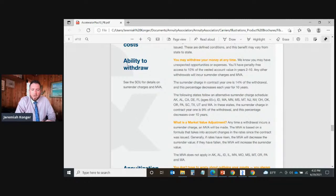In these states, the surrender charge in contract year 1 is 9% of the withdrawal, and this percentage decreases over 10 years. So if you're not familiar with the surrender charge, basically what that means is first off, the annuity is going to offer a free withdrawal provision. Generally, they're up to 10% during the surrender charge period, and any withdrawals that exceed that 10% in any calendar year will incur a surrender charge or early withdrawal charge or penalty. It's going to differ by product, and each year that penalty will reduce over time, eventually going to zero once you've fulfilled that 10-year surrender period in this specific product. So if you have additional liquidity needs, rest assured you can still access the money. Just keep in mind that there will be a surrender charge charged to any withdrawals above and beyond the free withdrawal provision of 10%.